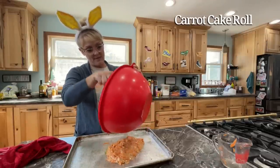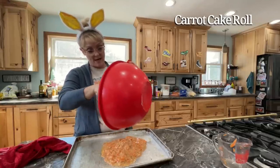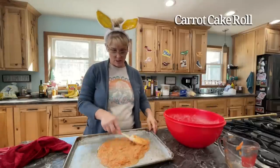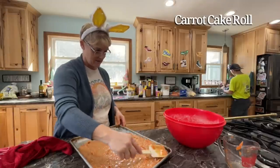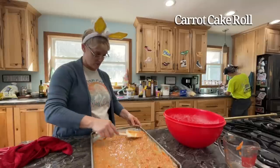Some carrot cakes have you put nuts, but I have lots of people in my family that don't like nuts, so we're gonna ditch the nuts. But you can add, I think it's walnuts for a carrot cake, crushed walnuts. All right, and you're just gonna spread this out in your pan. It's gonna be really thin. Doesn't look like I'm gonna have any extra for the truffles, so I'm gonna have to nix the truffles.